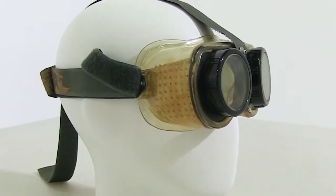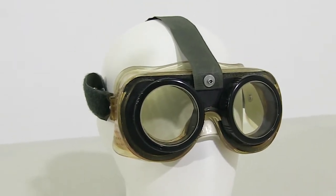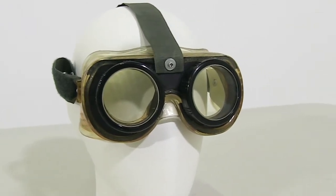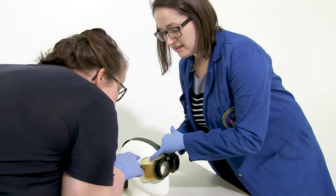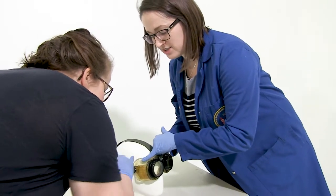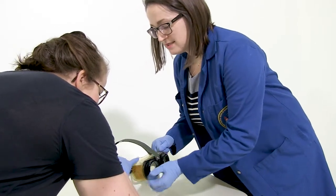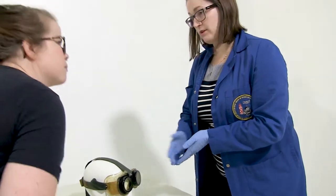But because these goggles were used to protect against radioactivity, we anticipate that there's actually lead incorporated into the polyvinyl chloride plastic. So in this case, if you get close enough, you can see it's kind of got a little sticky texture to it. You might be able to feel it with your glove, that this plastic actually sticks to your glove a little bit. So what's happening there is the plasticizers, which can be a phthalate or can also include lead to increase the shielding, are coming out onto the surface of the plastic.